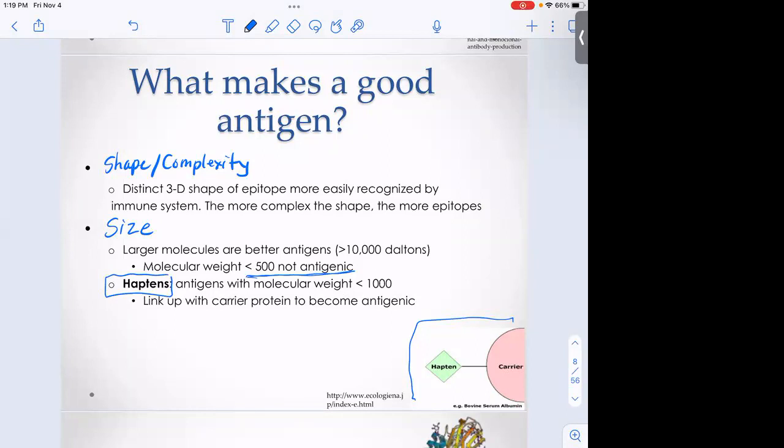Penicillin, metabolized penicillin, also is a really small molecule, shouldn't be antigenic, but it can complex with carrier proteins, again, when we metabolize it in the liver. So for some people, that acts as a hapten as well.